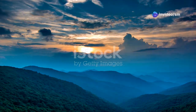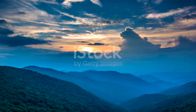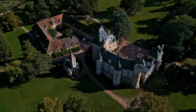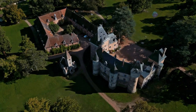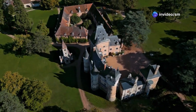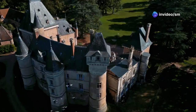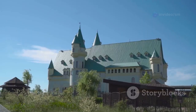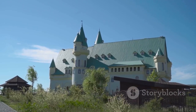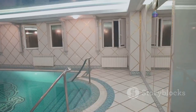Our journey begins amidst the Blue Ridge Mountains of North Carolina, where the Biltmore Estate sprawls across the landscape. Completed in 1895, this colossal French Renaissance chateau was commissioned by George Vanderbilt, grandson of industrialist Cornelius Vanderbilt. Imagine a house so vast it boasts 250 rooms, from bowling alleys to libraries and even an indoor swimming pool.